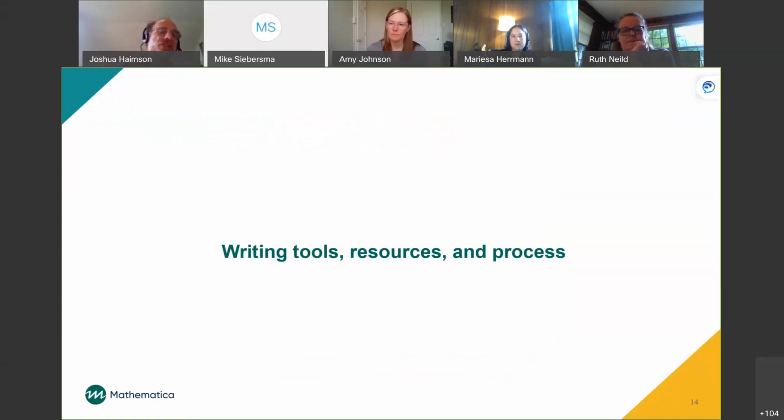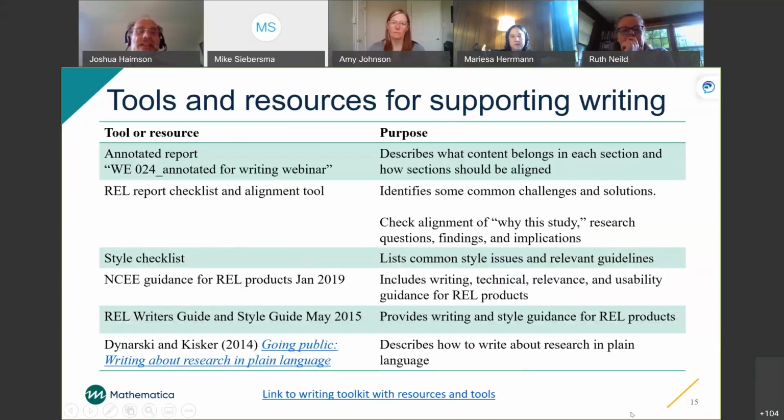So now we'll share some tools, resources, and processes that can be helpful. First, a list of tools and resources. These are various resources that you may have seen before. I think IES recently shared the annotated report that we developed, which is a real REL West report, a nice report with alignment across the sections. And the annotations we've added really call out what type of content belongs in each part of the report, including the summary and why this report, why this study, etc.